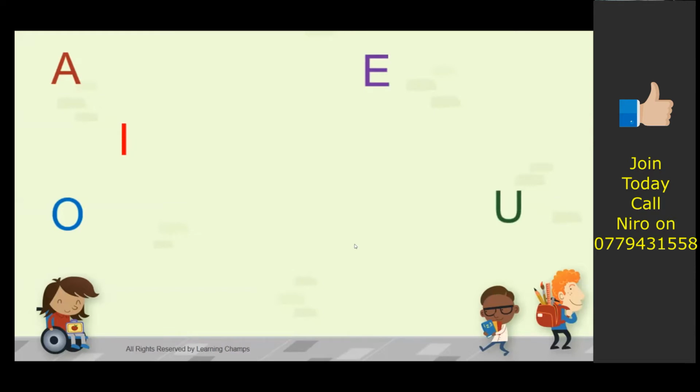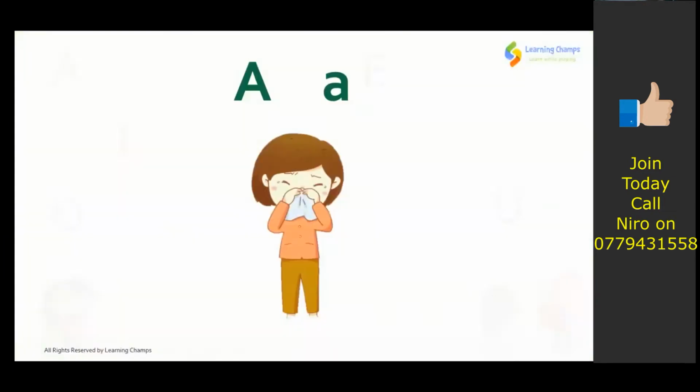Now we are going to learn one by one. The first letter is A. The first vowel is A. Now, what sound does the letter A make? What sound does vowel A make?